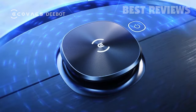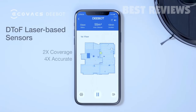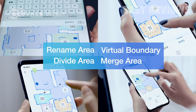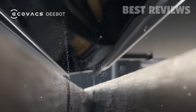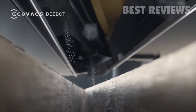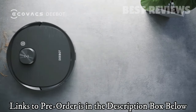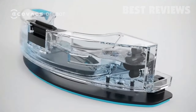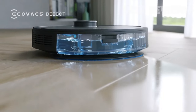The pioneered TrueMapping laser-based navigation technology maps your home with 2 times the coverage and 4 times the accuracy. Three levels of suction power. No dust will be missed. Simultaneously vacuums and mops in one pass. 240 milliliter water tank for longer working time, more efficiently and effectively than others.